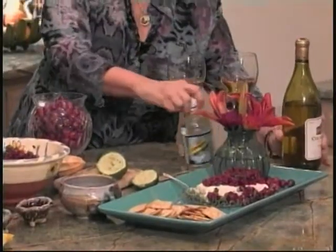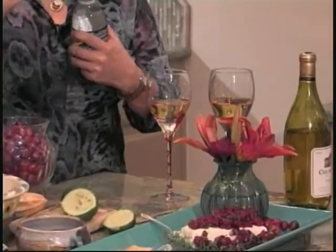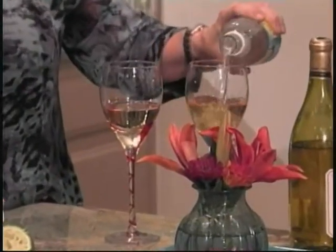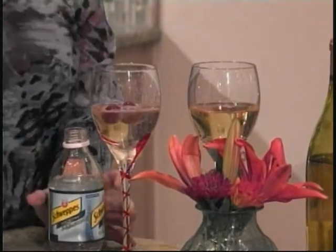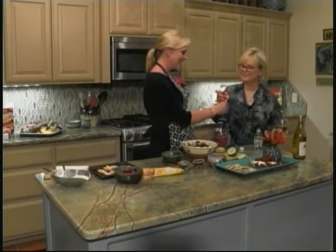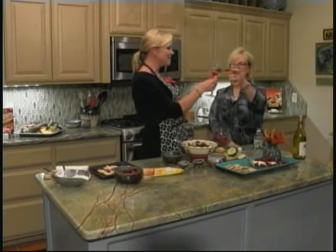You can use red wine, white wine, whatever kind. Put a little bit of soda in it, and drop a couple of fresh cranberries to float in there. How festive is that for the holidays? A little holiday touch. So there. Thank you very much. You're very welcome. Cheers.